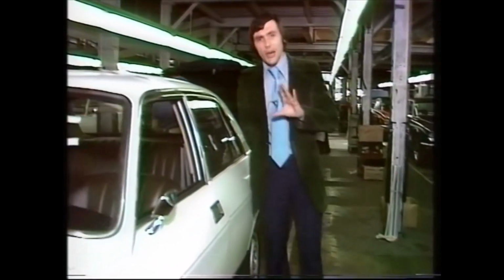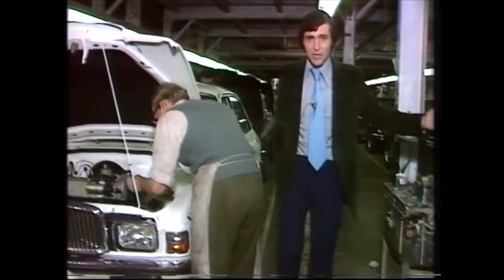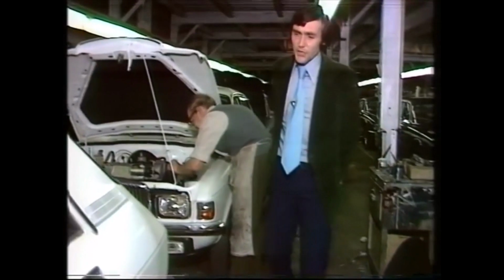But quality, you see, is important for the chap who wants to buy a car that is just a little bit special. Even if he's paying just a little over the £2,000 mark for one of these and not the £7,000 or so for a magnificent Daimler V12.